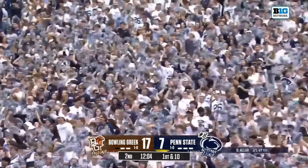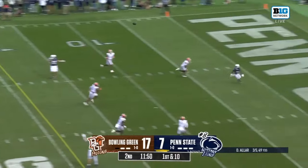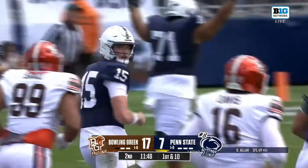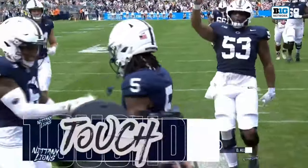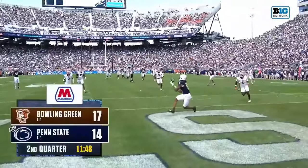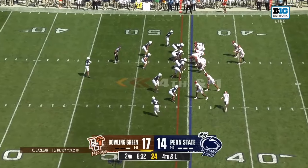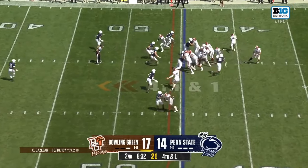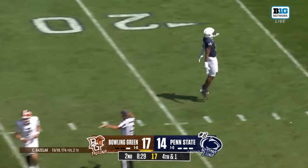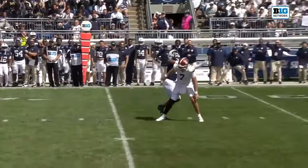First down, Penn State. And now some tempo for Penn State's offense. Aller to the end zone. Touchdown, Omari Evans. What an answer for Penn State. Evans with the touchdown grab, his first of the season. Smith in motion. Bazelak pressure. Abdul Carter makes his presence felt. Two-time All-Big Ten honoree. His first impact play of the game.